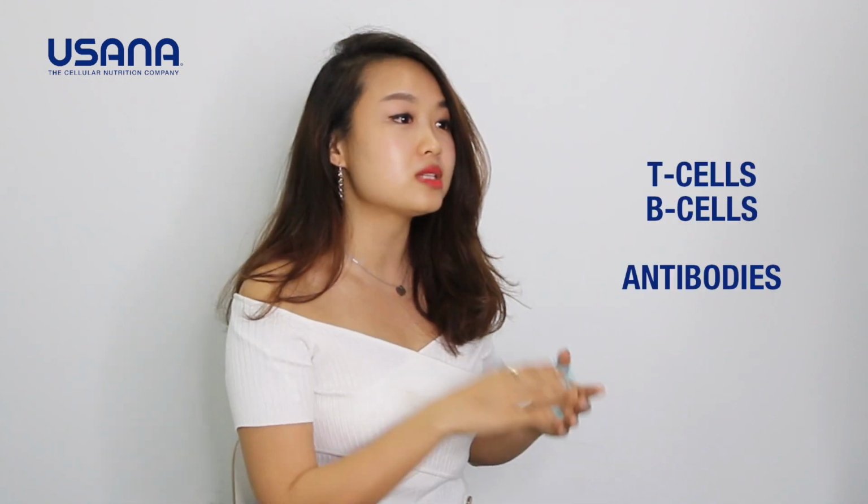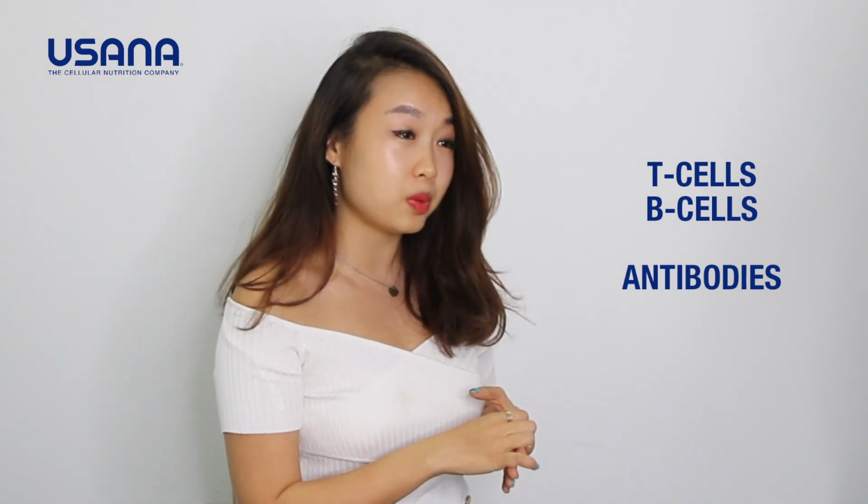Under the adaptive mechanism, which is your third line of defense, include T cells and B cells. They are the killer cells. And it also includes antibodies. Antibodies are actually produced by your cells' immune responses to stick to the antigens. Antigens are actually bacteria, viruses, and foreign bodies that come from the external environment. So the antibodies are produced by your immune system and stick to the antigens, which are the bacteria, and remember it.